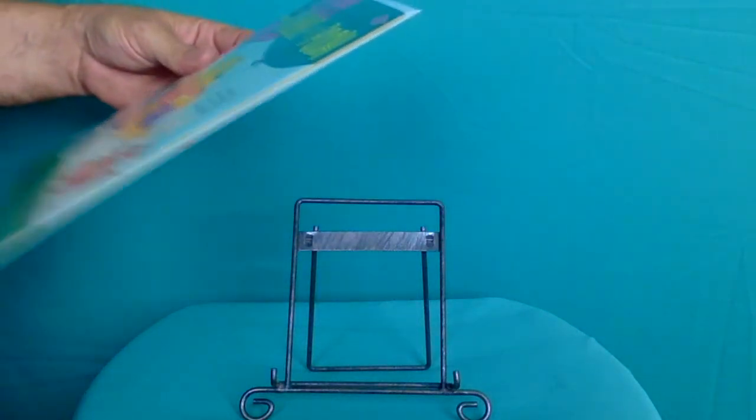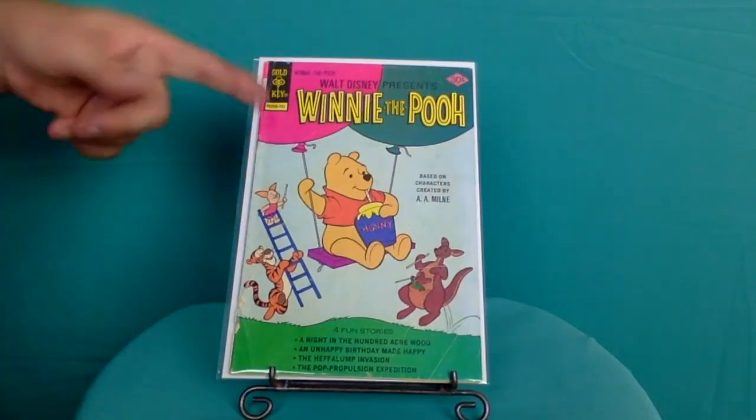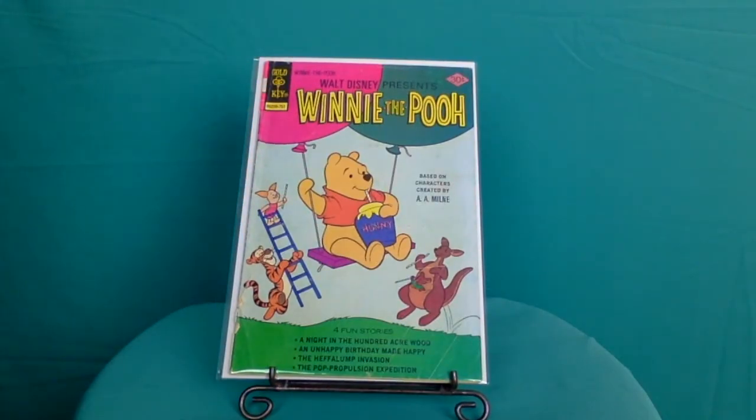Walt Disney Winnie the Pooh number 70. I don't know why I grabbed this. I think it's an early issue of Winnie the Pooh.